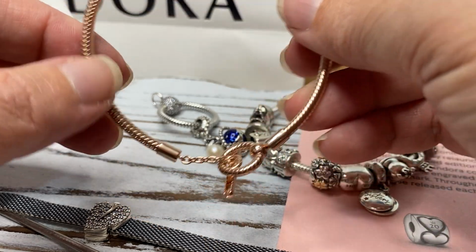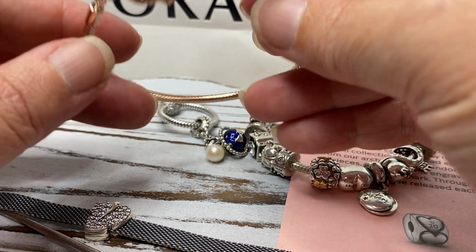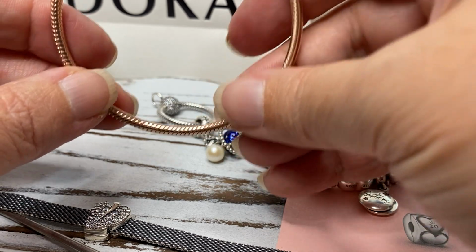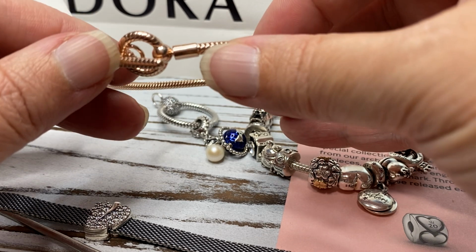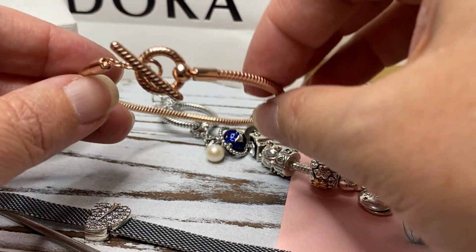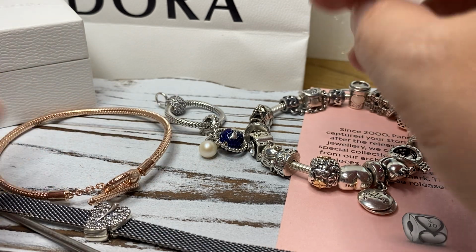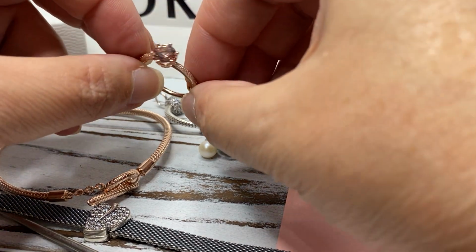And this one I don't see loading up with charms. I can see just wearing this all by itself, or maybe with a pair of clips and one other charm. But I did treat myself to the Pandora Rose toggle bracelet. So that was one of my purchases. And then this one, I am in love.